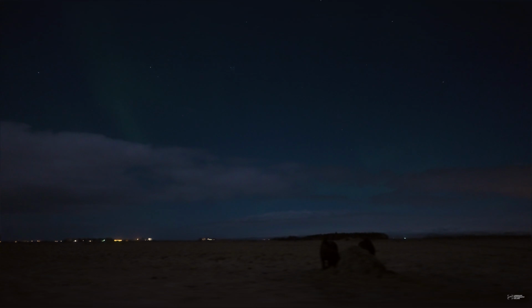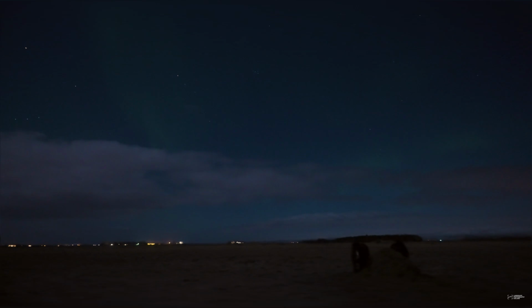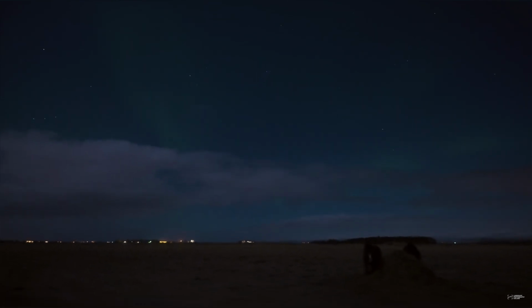I just found a couple of horses. They are just eating their midnight snack with the northern lights dancing above them. They just don't care.